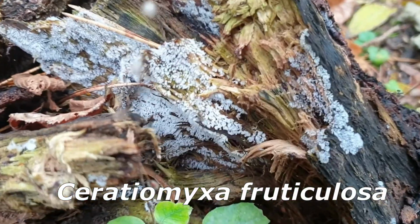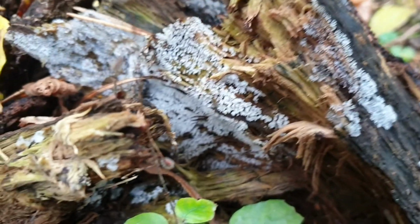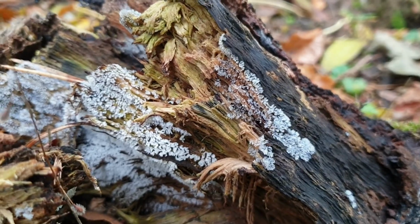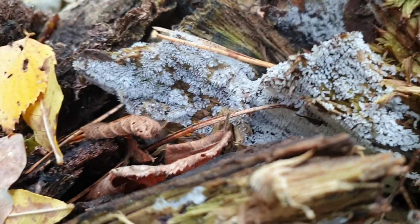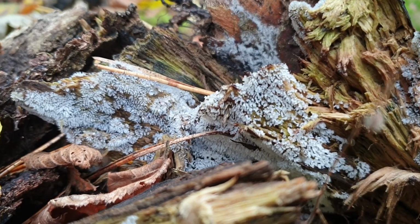Lovely. The slime moulds are a weird group of their own, aren't they? They're not quite single-celled organisms. They kind of crawl around, act a bit like our white blood cells. They wander around the forest floor, kind of engulfing things. Cool.